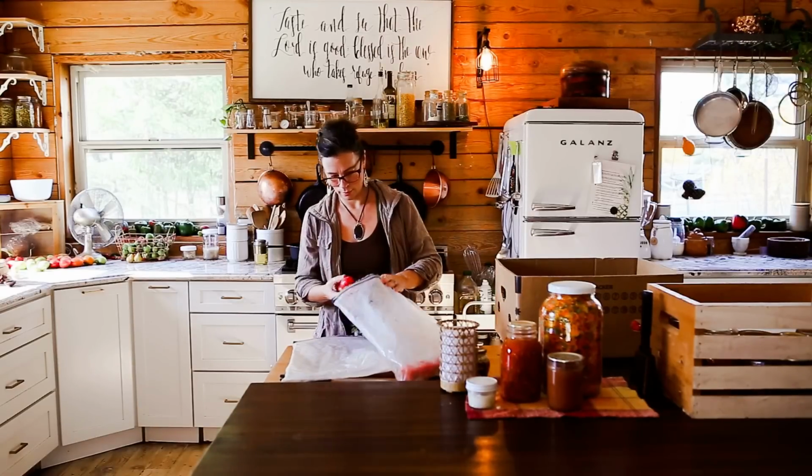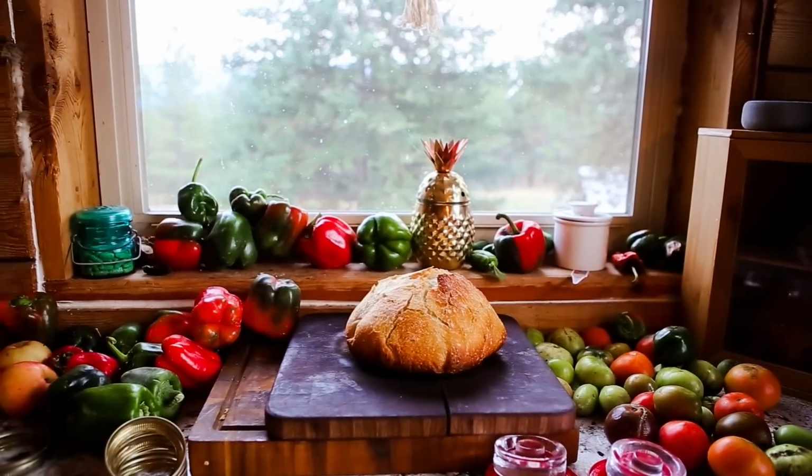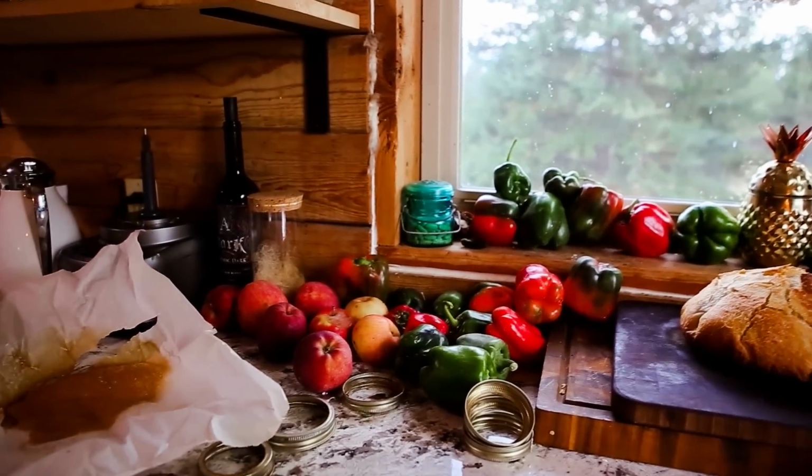Another thing that I have been doing this week that is exciting to me is I have peppers. We have peppers galore. So I learned that I can ripen them and get them red in my windowsills. And then I can roast them for roasted red peppers. So I've been doing that as well and freezing them.